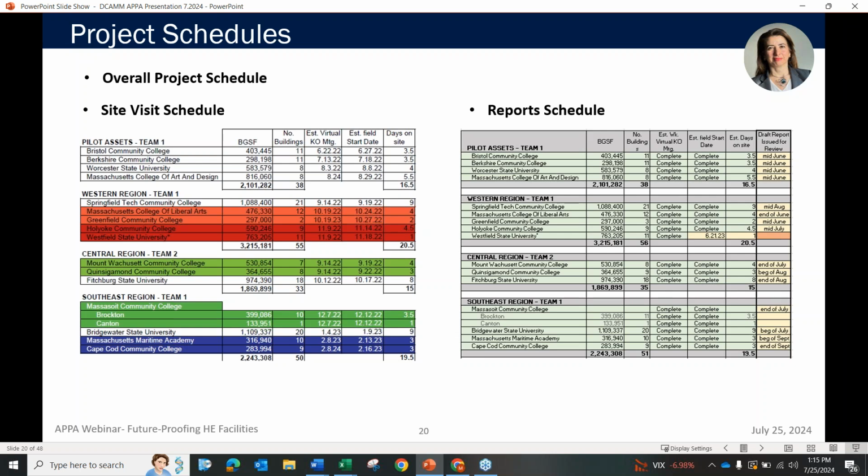we also had to figure out the site visit schedule. So we had 2 kinds of visit schedules. One was virtual, where we met with the campus. FOSS was introduced to the buildings, and got a sense of how big the campus is. And then we had to schedule an on-site visit.